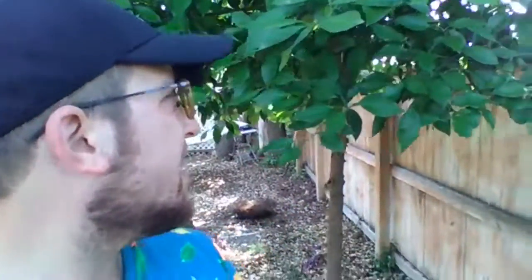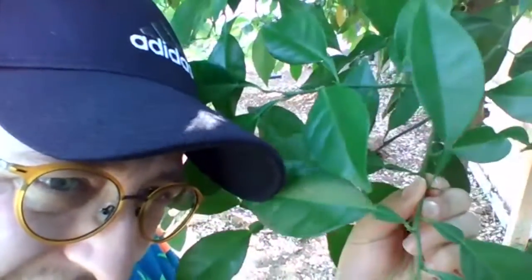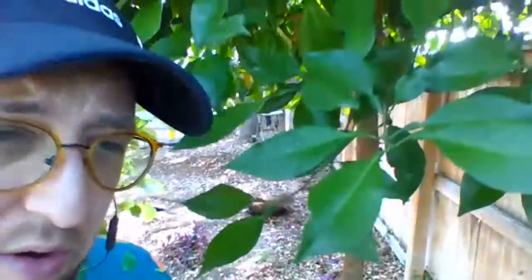But this tree right here, before I tell you what it is, let me just bring you in a little closer so you can see some of the things growing on the stems there, on the branches. Can you see this right here? Can you see what that is? You see that thing? Now I'm trying to be very careful as I show this to you without getting poked. It's not a pear tree. Trying to be careful not to get poked, but there's thorns on this tree. Yes, every single branch has thorns.